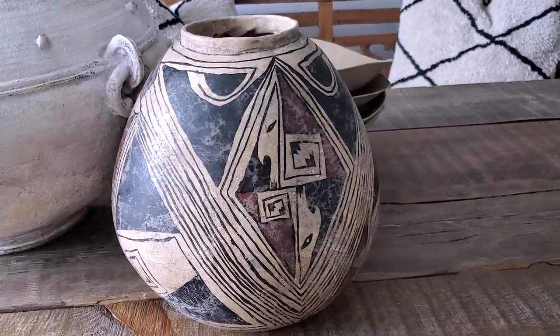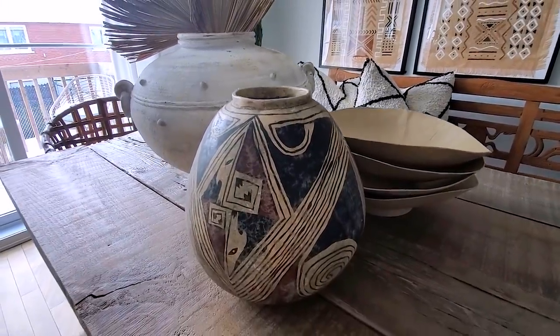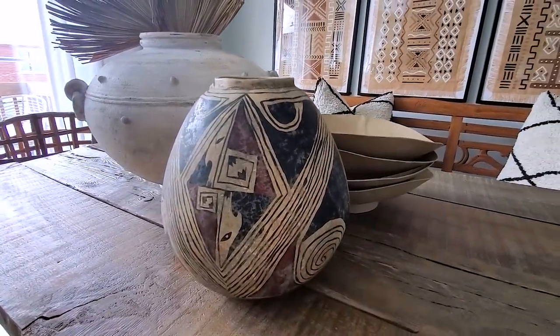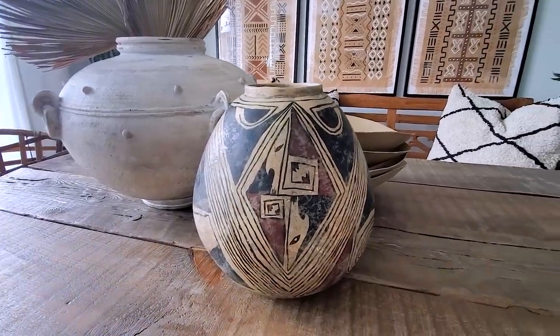It is just so beautiful and unique and just one of a kind. I put it on my counter with the other vessel there, and I just think it looks cool. It brings a little bit of that sort of rust and black color into my kitchen. So that was my other piece. I sort of got a lot of vessels and vases.